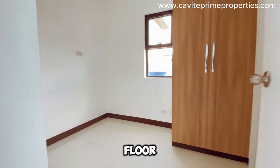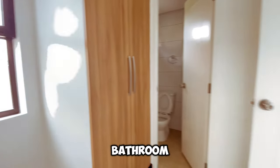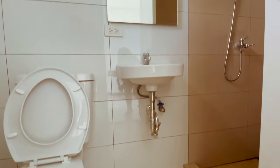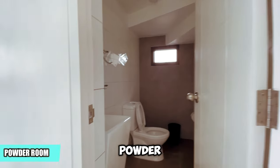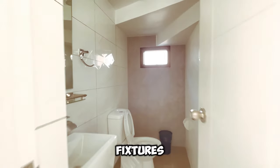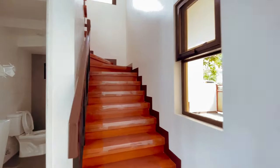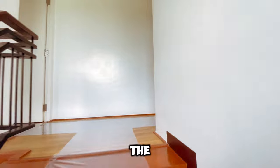On the first floor, the bedroom features a large wardrobe and an ensuite bathroom, fully tiled with a modern shower. A stylish powder room is also on the first floor, boasting natural light, a wide mirror, and sleek fixtures. Let's head upstairs via the beautiful hardwood stairs to explore the second floor.